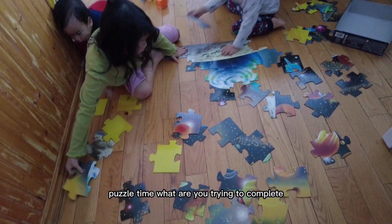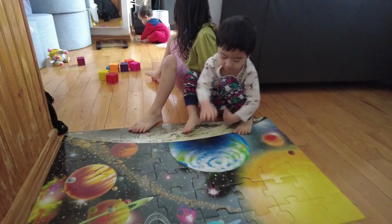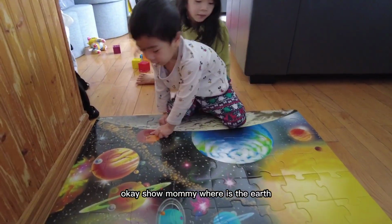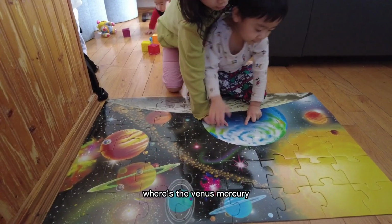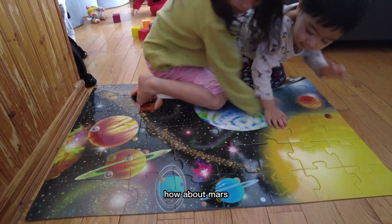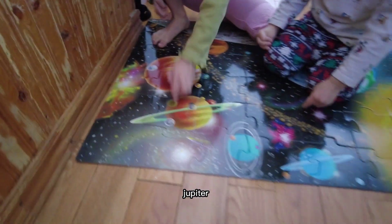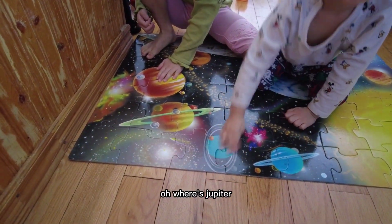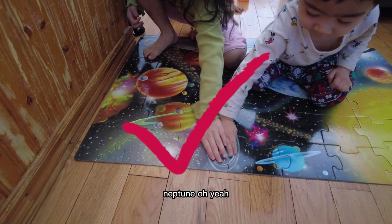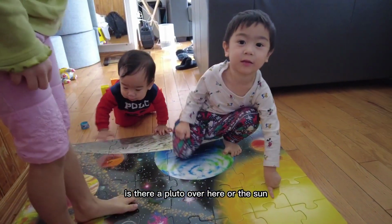Puzzle time. What are you trying to complete? We're trying to put the sun right there. So, did you guys complete it? Yeah. Okay, show mommy. Where's the Earth? Where's Venus? Mercury? How about Mars? Saturn? Jupiter? Oh, where's Jupiter? Uranus? Neptune? Oh, yeah. Is there a Pluto? Oh, there's the sun over there.